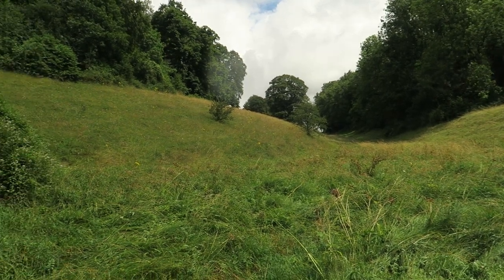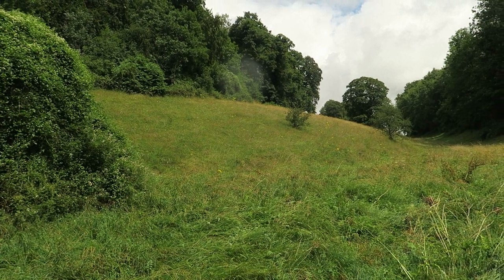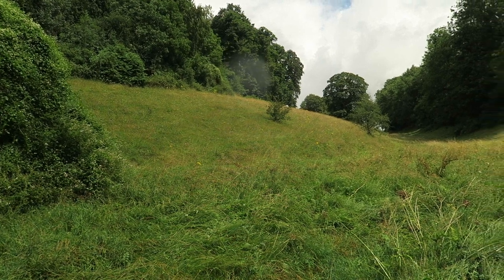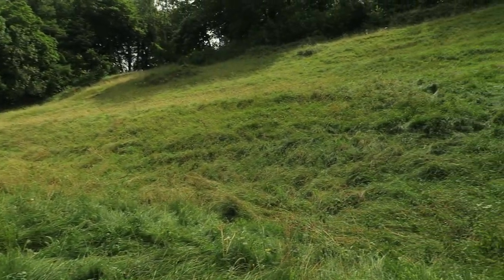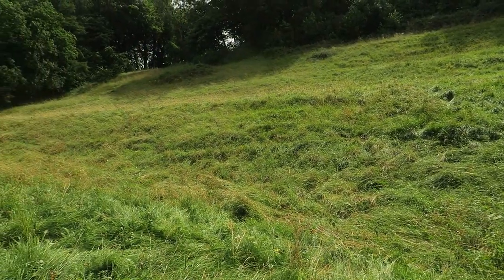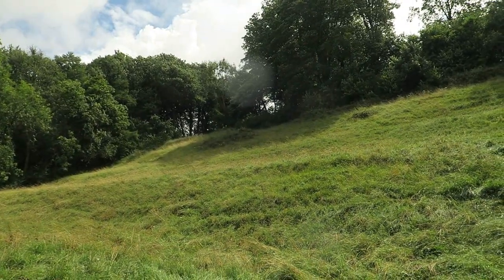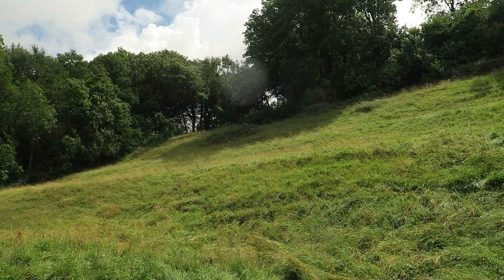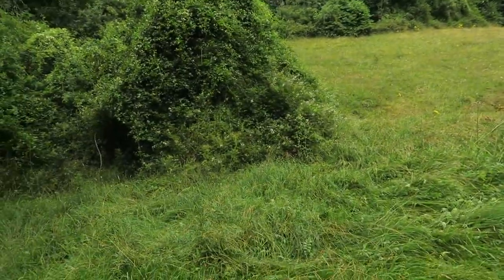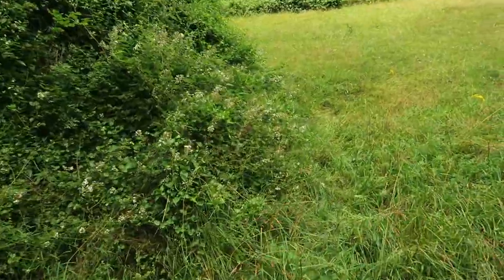I mean, maybe not. I mean, look at that, that's beautiful. I'm going to have to pop up there and have a look. Oh, looks like scabious. Oh, beautiful. Yeah, that's been worked in some way. That's an embankment, isn't it? That's a fortification. And up there, I'm tempted, you know? I'm tempted to go up and have a look, but let's go and visit these beauties.